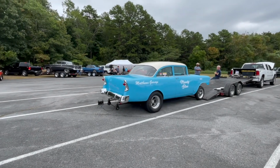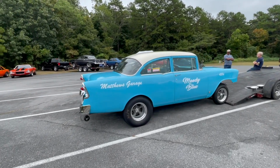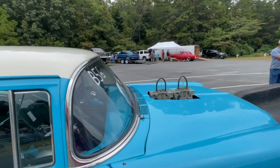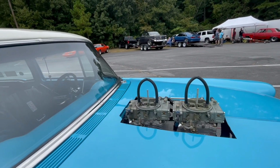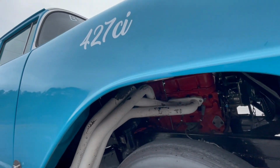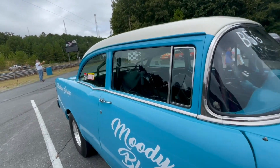The Moody Blue 56 Chevy Gasser. Nice clean car. Dual quads on a tunnel ram, 427. Choke horns milled off. Looks like fender well headers from Speedway. They're a great fitting header. If you guys ever have to run fender well headers for a big block, they're a good fitting header. Nice cage work.